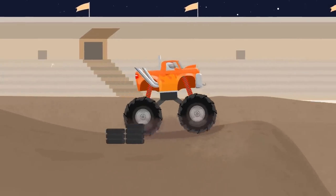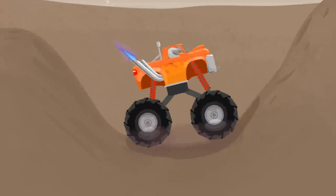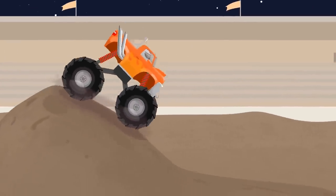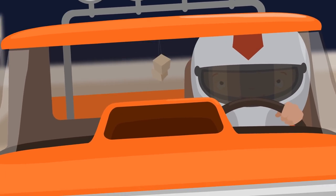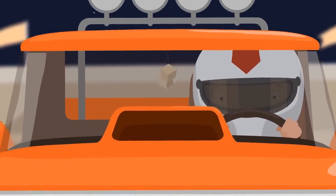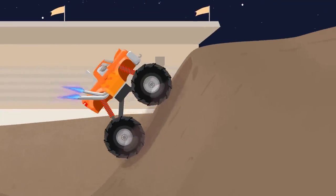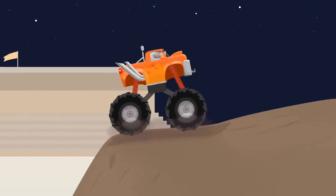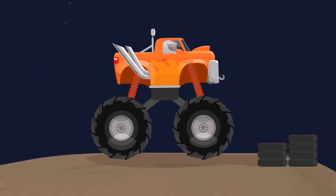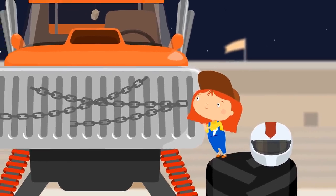The second test, driving over slopes and hills. Monster truck doesn't tip over. Dr. McWheelie did a great job. Dr. McWheelie is so happy. Now she can work on the next project.